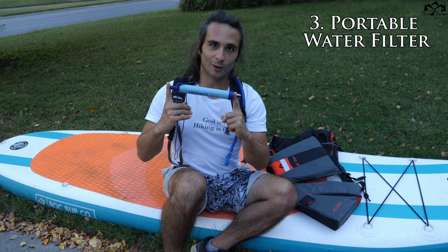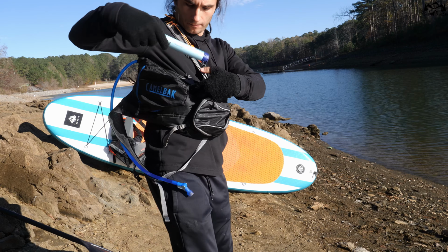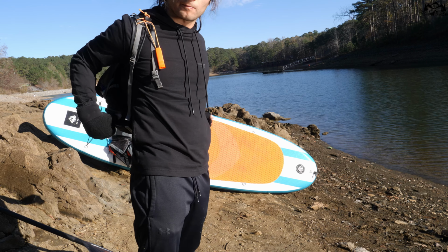But in case you run out of water with your camelback, that leads us to the next item that you're gonna need. A portable water filter. Like I said, you might think that you packed enough water for the day, but between the sun and the exercise, there's a very high chance that you're gonna run out. So that's why a portable water filter is an absolute must for a long SUP voyage.